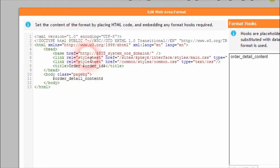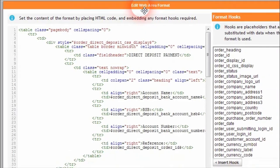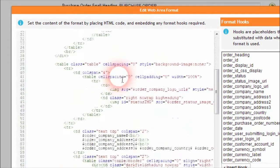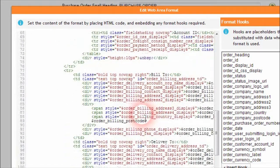As you can see here, it's using HTML4 strict HTML markup out of the box, and then it has one hook that says we want to put all the order detail content within that. The main format that is used in the layout is this thing called the order confirmation email order detail format. If we open that up, we can see all the details and all the labeling within this code of how that PDF file is laid out.